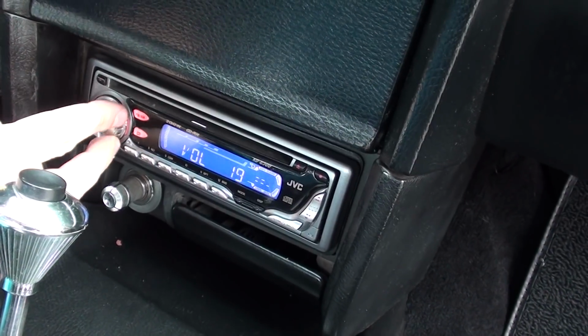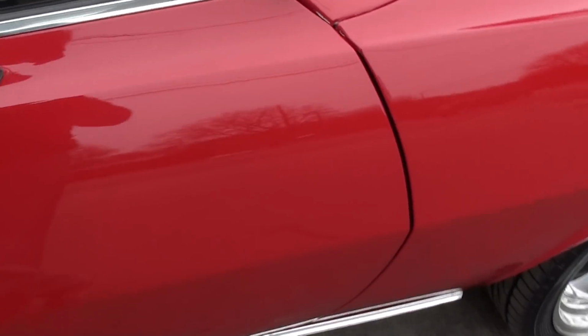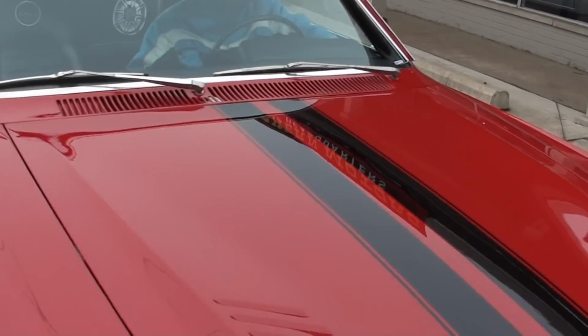Works, you just gotta find a station. I know that works. Blower motor does work. Wipers do not work. Again, I will have Steve take a peek at that.